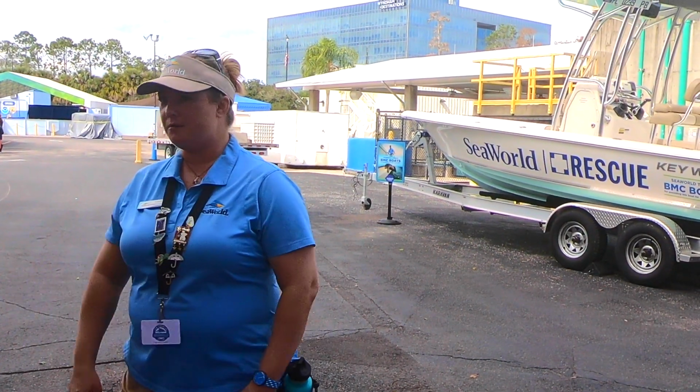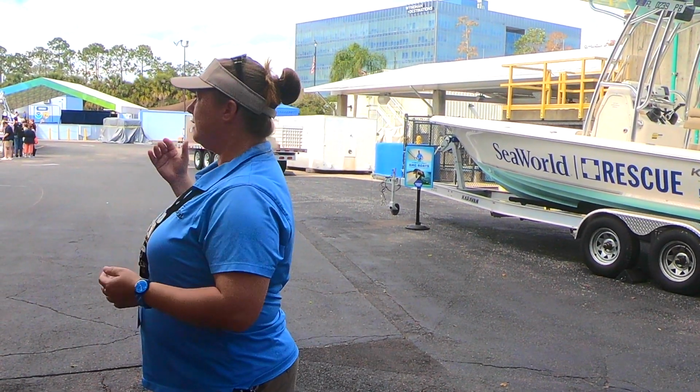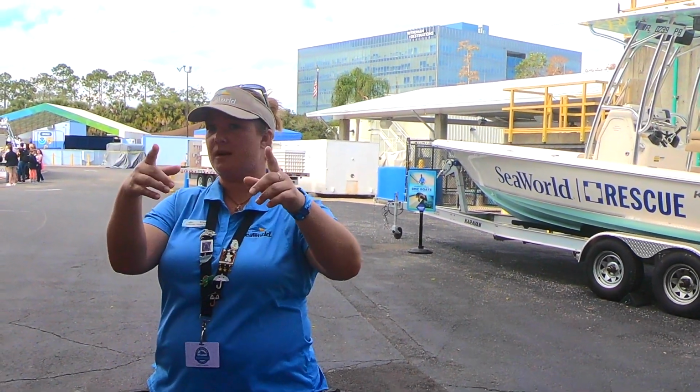Well, welcome to SeaWorld and welcome to North Support. This is North Support here, and it's on the north side of the park. That's why it's called North Support. It is mainly our rescue and rehabilitation area, along with some support pools and systems and areas to support things that are going on out in front of the park.